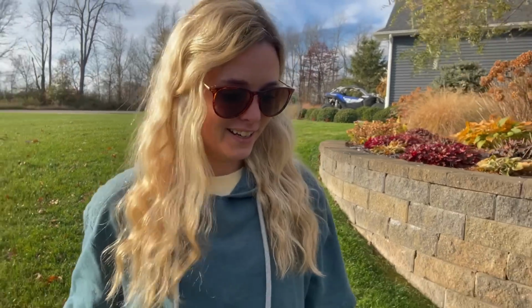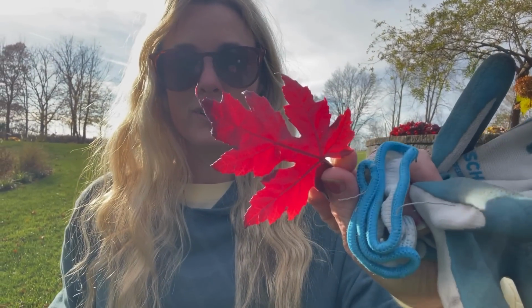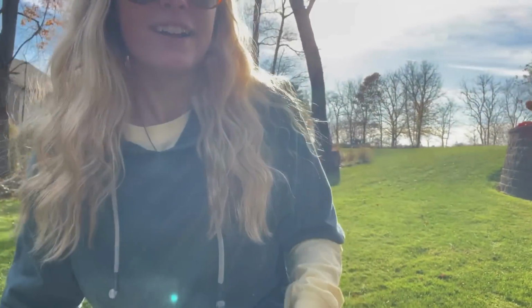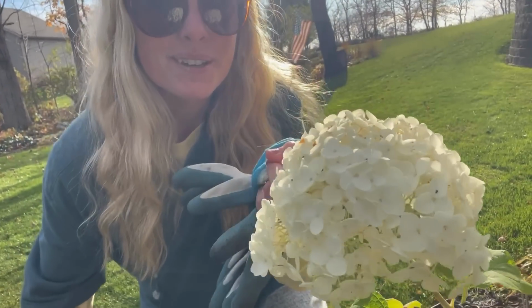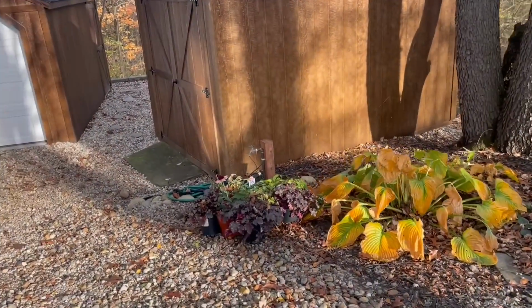Hi there. It is a beautiful day out here today in the fall in November in zone 4-5 Michigan, mid-Michigan, and oh, I love this. I love walking through the grass and finding the beautiful leaves that are still on the ground. They're so pretty. And then you walk out in the garden and you might get a little surprise like this beautiful white hydrangea. And you might get some little surprises like this.